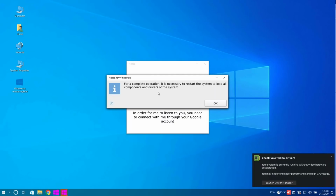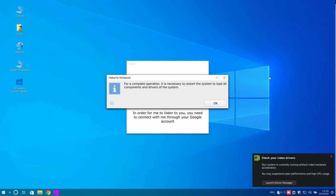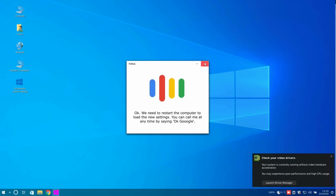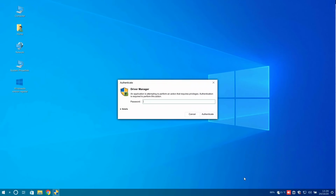For a complete operation, it's necessary to restart the system. Let's just uncheck the startup options. Please just don't start. And let's just shut you down. Yeah. Okay, and now shut down. Thank you. Let's launch the driver manager and see what happens.